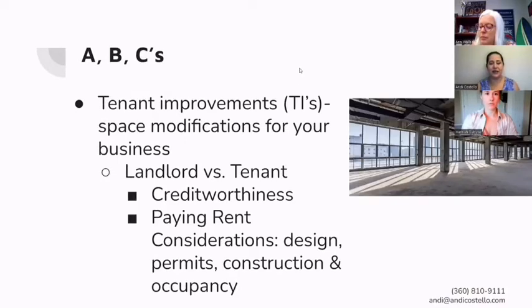A TI is another term that we use, a tenant improvement. When you're negotiating a lease, again, every lease is different. Some landlords will do all of the tenant improvements for you and they'll reflect that in the base lease rate. Sometimes you as a tenant will be doing the TIs. You might get some cash contribution from the landlord. But everything is negotiable depending on your lease term, what you're asking the landlord to do, how much money you might be getting, how much work the space needs.